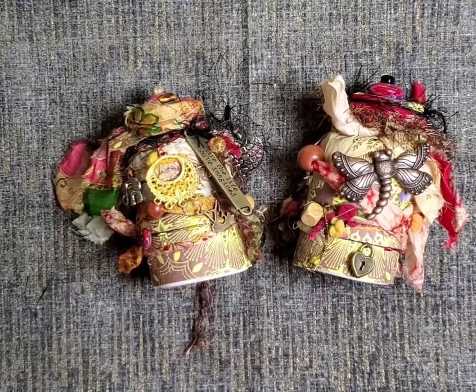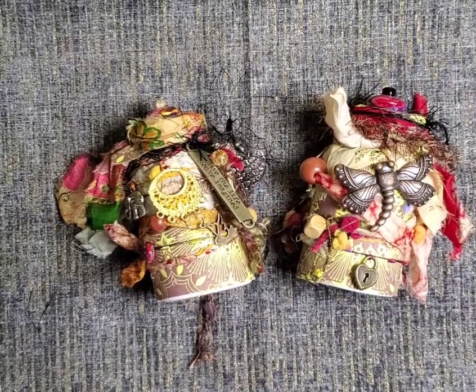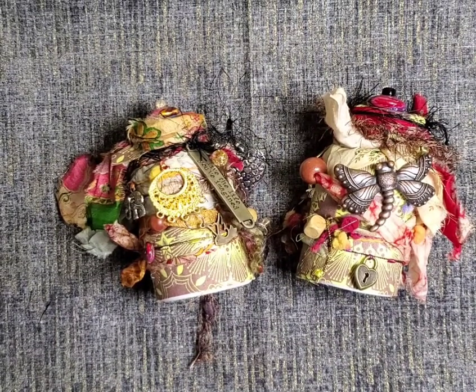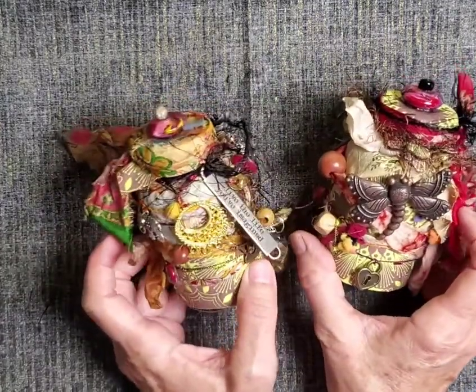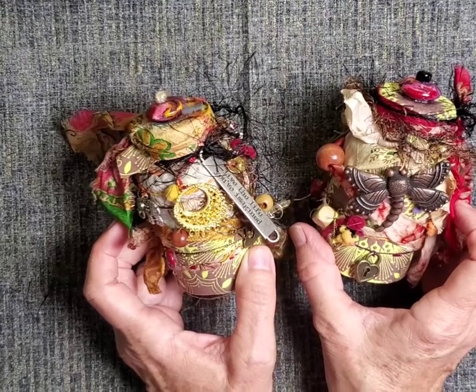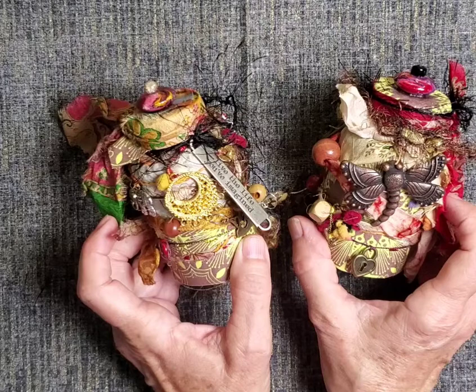So I hope that you enjoyed these talismans, totems. You know, it's something beautiful to kind of shift energy or dispel negative energy, lift your spirit, improve your mood. Maybe these symbols really resonated with you, and maybe it's a meditation piece for you. It's a totem, you know.